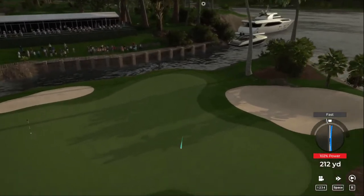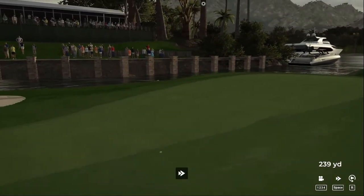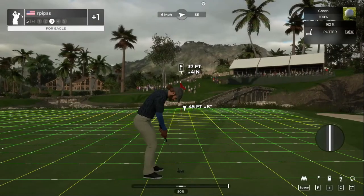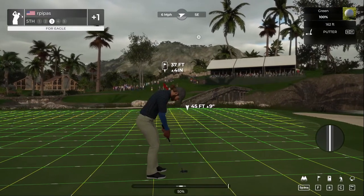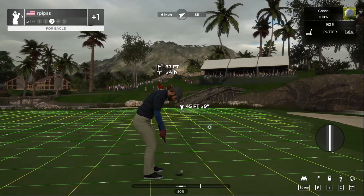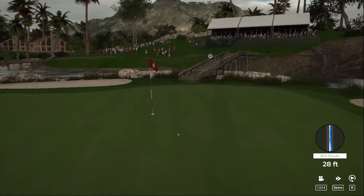So not being too accurate, my swing plane is a little bit off, but we got a lucky slope of the green. Under regulation, we got a putt for eagle, and that's fantastic. And we got our eagle putt. So let's see how that plays out.